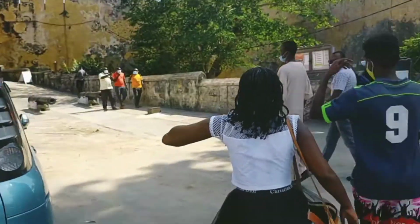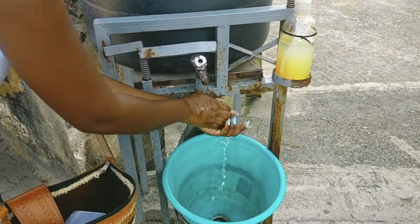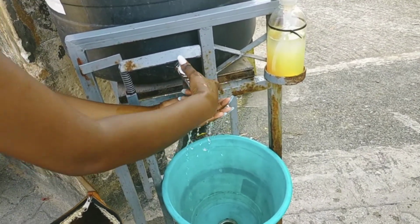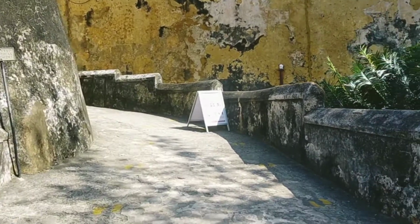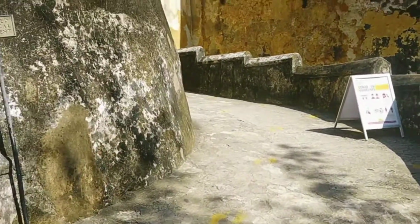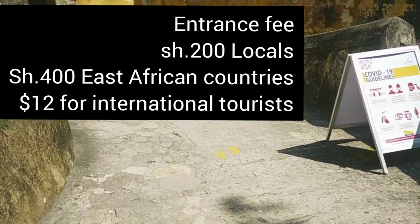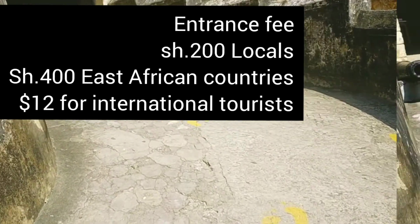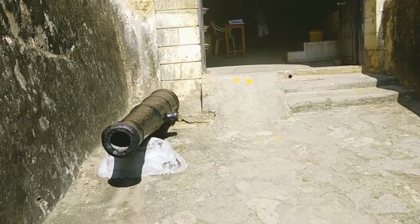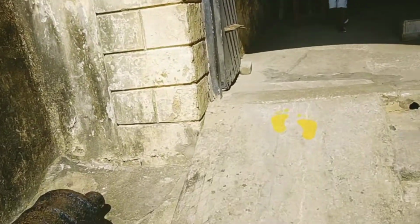So here is the entrance, and the first thing you have to do, guys, because this is the corona season, is wash your hands and make sure they're clean and wear your mask. So that's the first thing that we did here. So let's keep on going. We are heading inside the fort, and the first thing you have to do at the entrance is pay an entrance fee, which is 200 shillings for we Kenyan citizens and about 1200 to 1300 shillings for the non-citizen. That's about $13. So here is the entrance and we are going to get our tickets, so stay tuned.